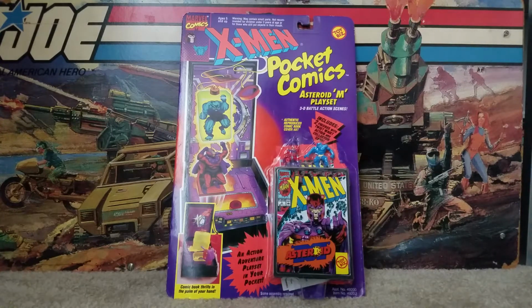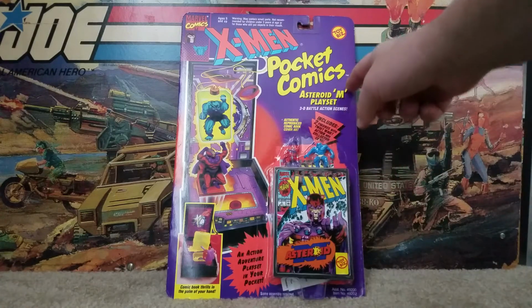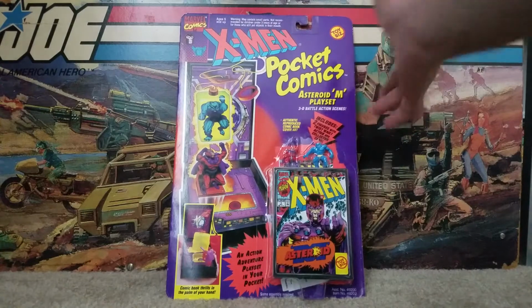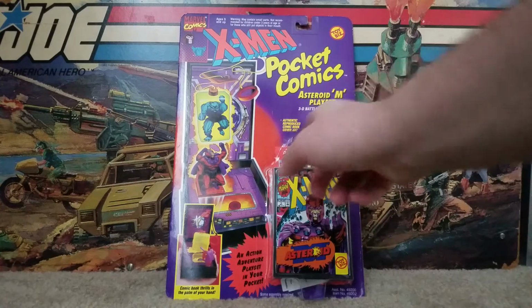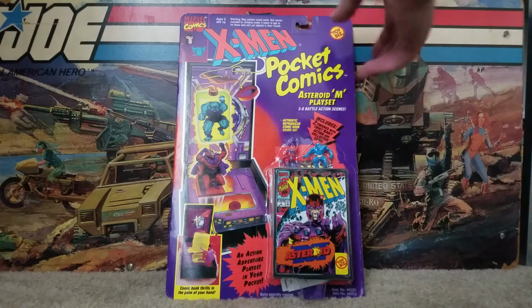A lot of words on the front of this packaging. But basically, first of all, let's just look at how big this card is compared to this. I mean, they probably could have just done something like that, or even like that. But they went big. So basically, it's a little playset that looks like the cover of X-Men #1. You got Magneto and Beast, and there's some things in there that can kind of play and fight or whatever.